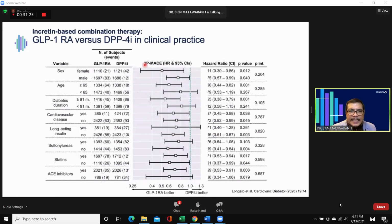And the benefit was consistent. Again, this is the line of nullity, all to the left, favoring GLP-1 receptor agonist. They did a subgroup analysis, and if you look at the hazard ratios on the right, it was consistent regardless of gender, although the benefit was seen more among women. With regards to age, the CV benefit was more seen in those patients more than 65 years old, as well as those patients with longer duration of diabetes. The benefit was seen regardless of whether they had baseline cardiovascular disease or not. So again, very consistent: with GLP-1 receptor agonists, cardiovascular outcomes were favorable compared to those patients on DPP-4 inhibitors.